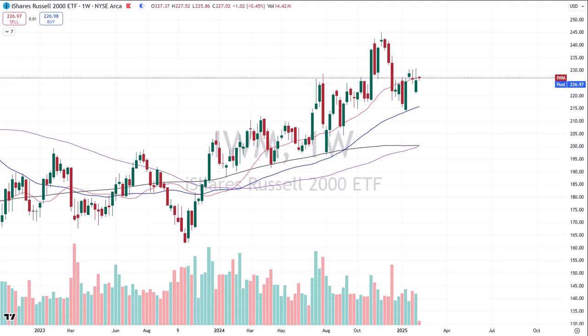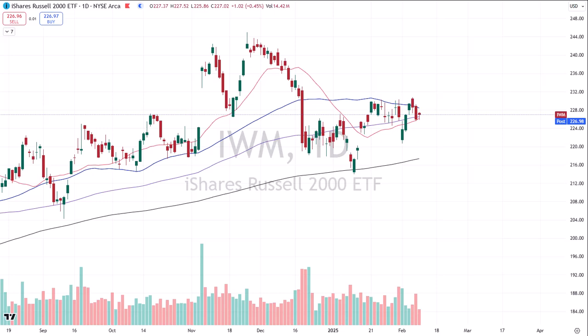Camp IWM. She was up about 0.5% today, about $1. Spiders were up a touch more. A little bit of relative weakness, but we can't really call it relative weakness. Nothing we're willing to put up on the board.